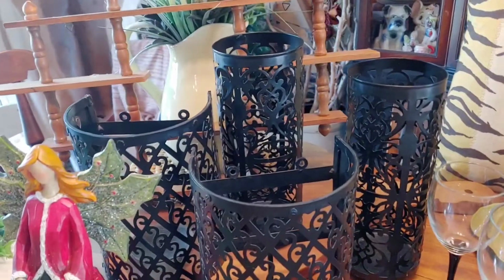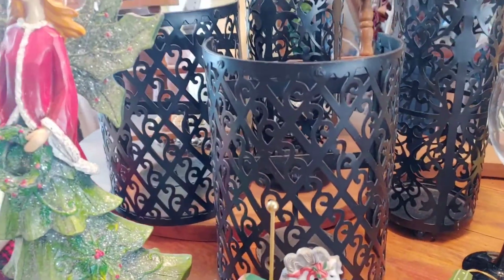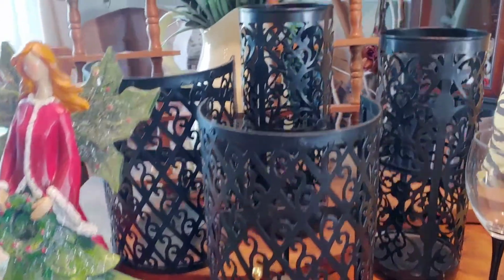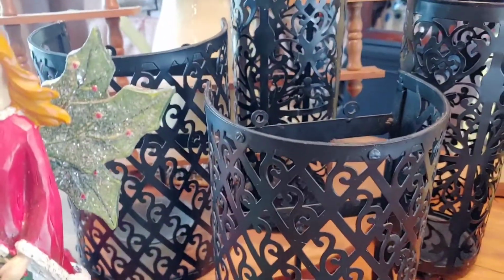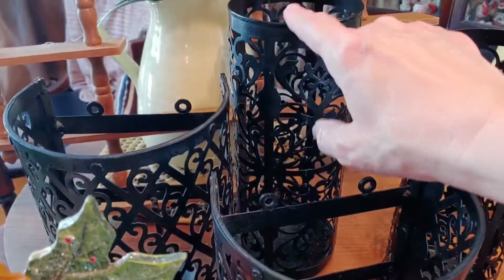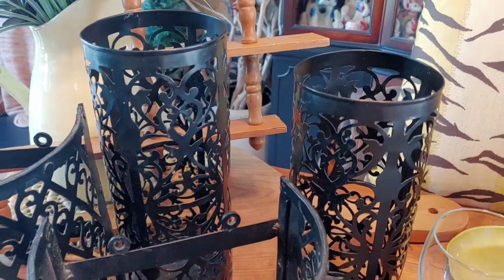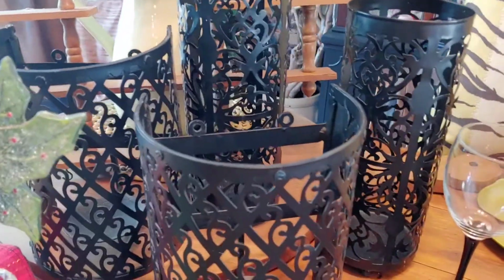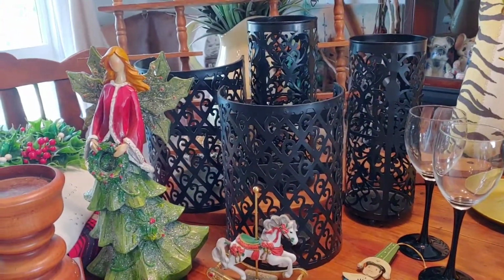And look at more luminaries and beautiful sconces. These are black, and these two, the price was on these. The price is not on these, so I do not think these are a matching set. I actually don't believe they're a matching set at all, because these are much heavier than these. And the pricing on these was $25 a piece, new. So they're not going to be $25 a piece in our booth, but it could be a nice matching set.